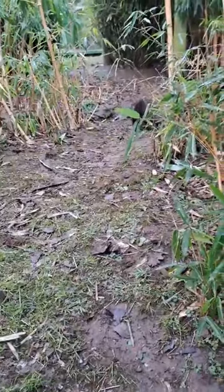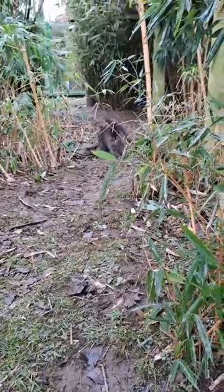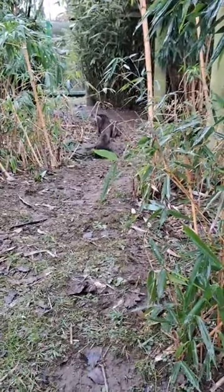Charlie thinks the little ones are getting a bit close and just dragged one back, and everyone's going to go for a wander.